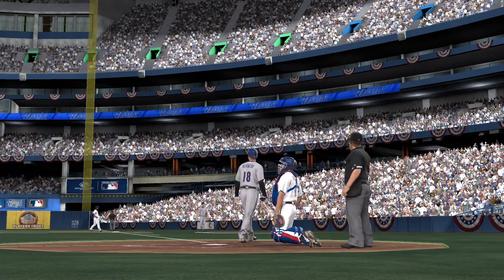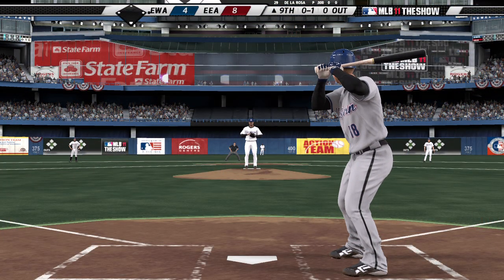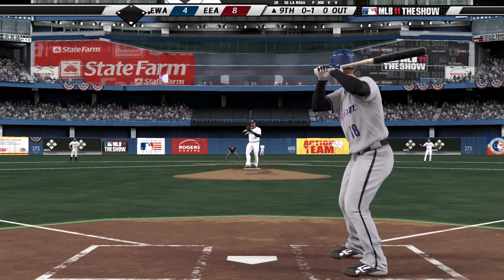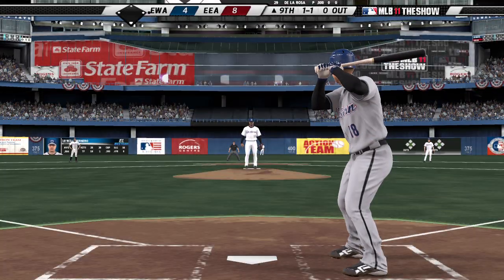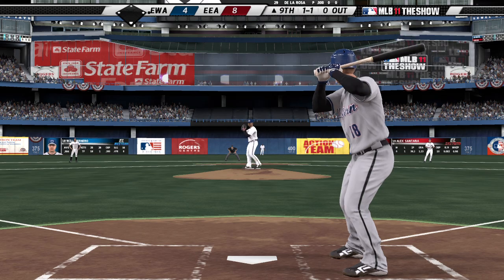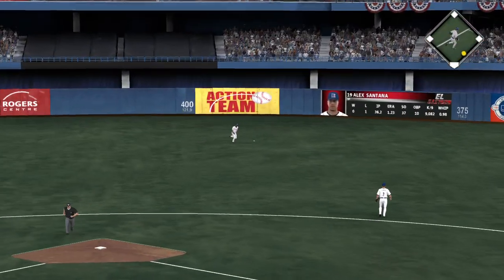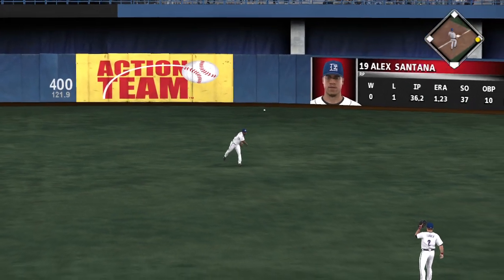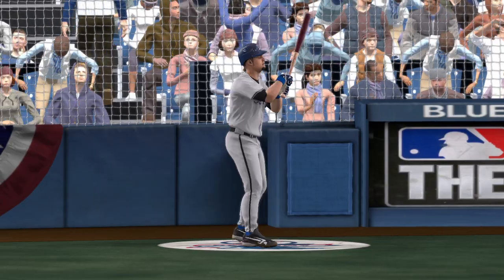Out in front as this is pulled foul into the seats. And this misses the outside corner, so it's knotted up at 1-1. And here in the 9th, it's going to take all hands on deck if these guys want to make a game of it. Lined hard to center field. And that'll be a base hit, so he delivers off the bench to get things started here in the 9th.